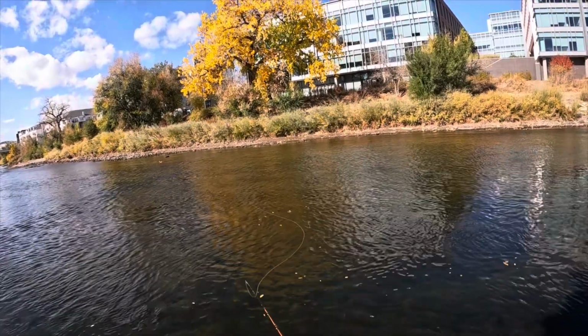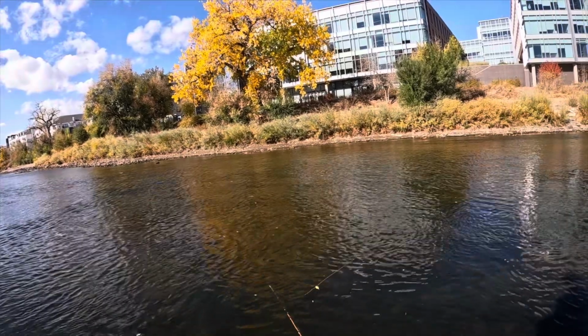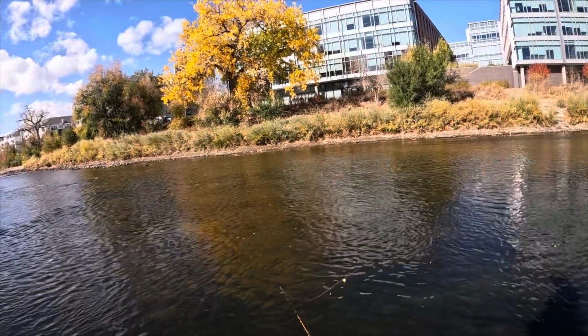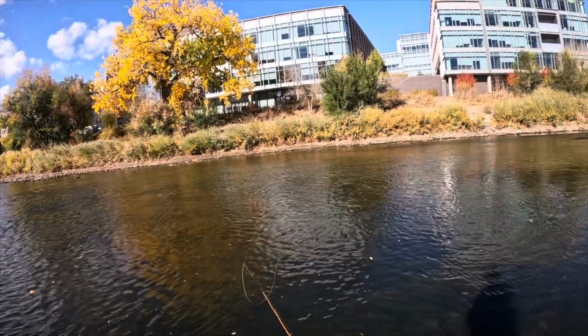Talking to a friend of mine about how everything right now, we had such a mild fall. It's almost November 1st. Everything right now is like a month behind schedule. The cold weather that burns off the weeds and kills the weeds in lakes and rivers just hasn't happened yet as much as it would have by now.